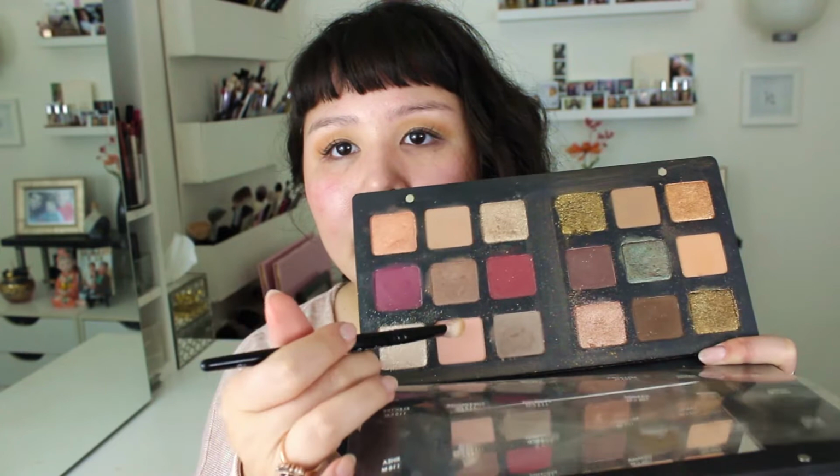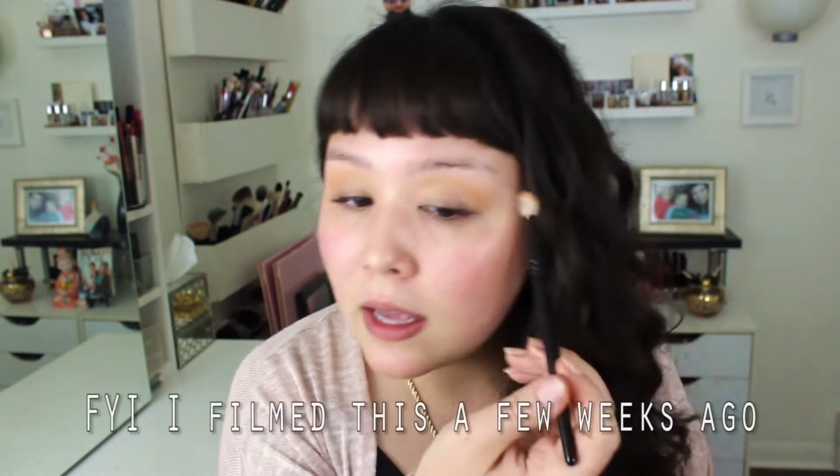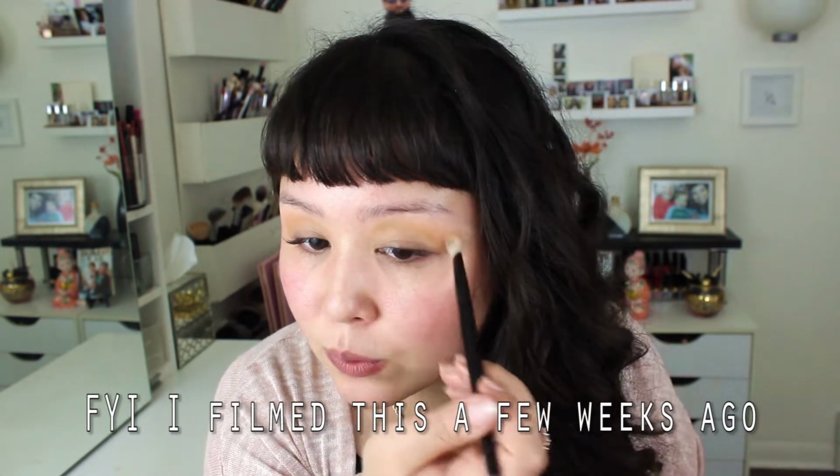I'm taking Vega, same brush. So I have a little bit of a bone to pick with Natasha Denona. I was really quite upset when I heard that the mini Star palette was going to be repeated shades from the large Star palette. By the way, I'm taking this shade and lightly sweeping it over the top edge of what we laid down before as a transition from the orbital bone to the brow bone.